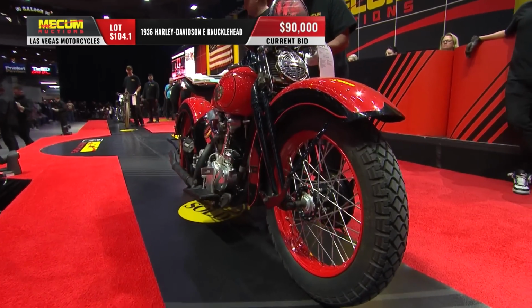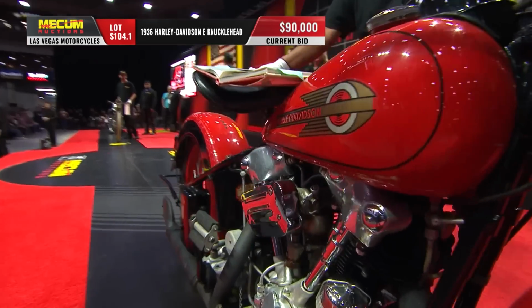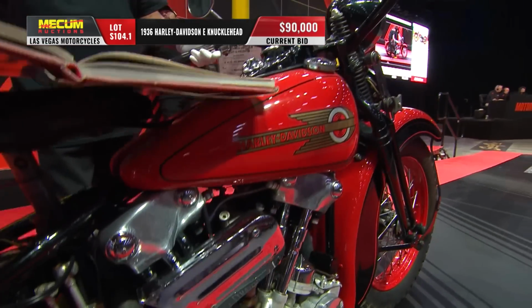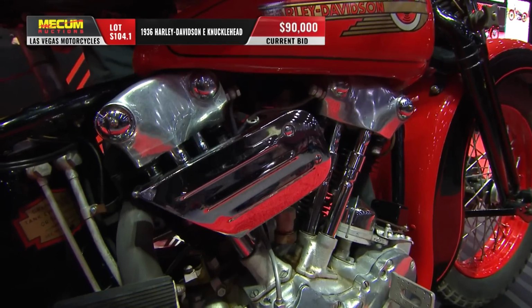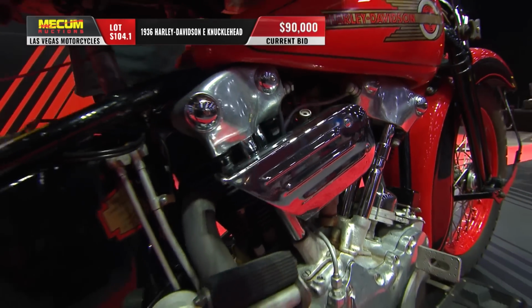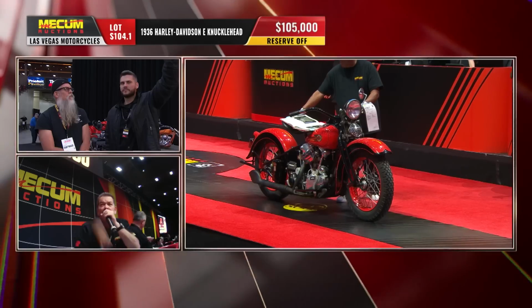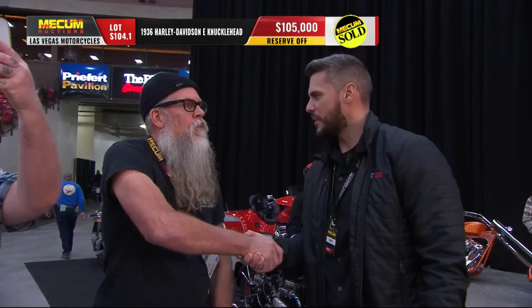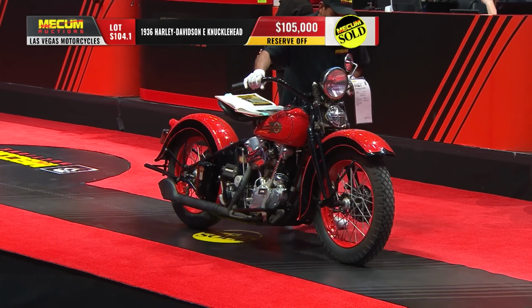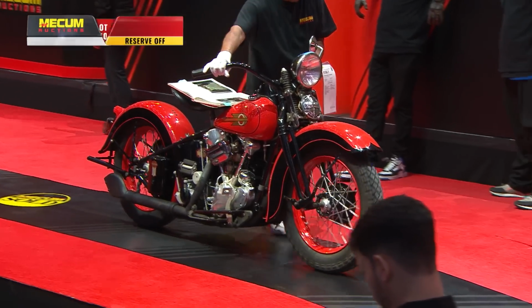Oh, okay. And they only advertised when they won an event with one of these bikes. And they call it the knucklehead, but Paul talked about the overhead valve configuration. And there you see the tops of the cylinders somewhat resembling a knuckle. Well, the guy in the back with Alex McLaughlin out. That gentleman right there just bought that knucklehead for $105,000.